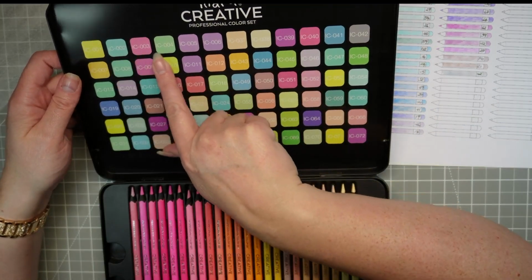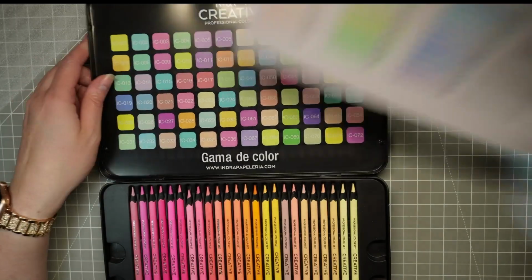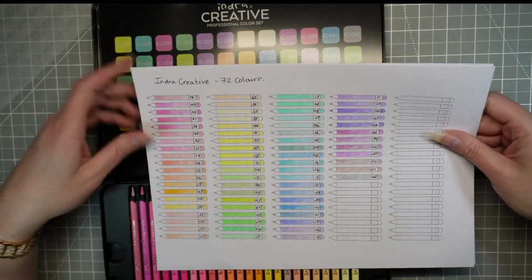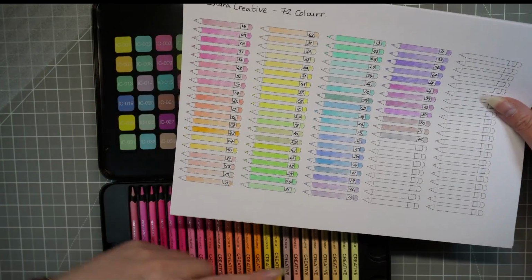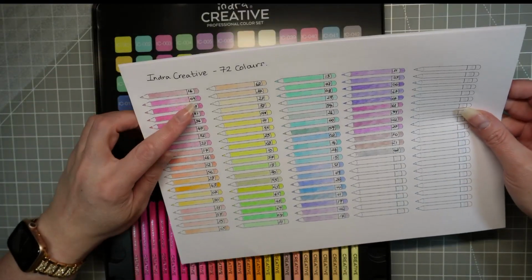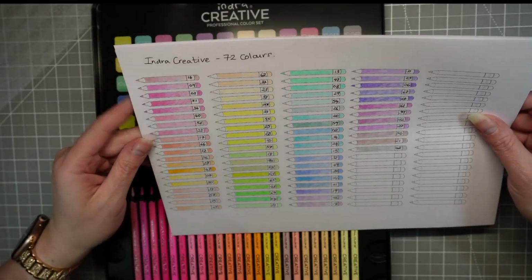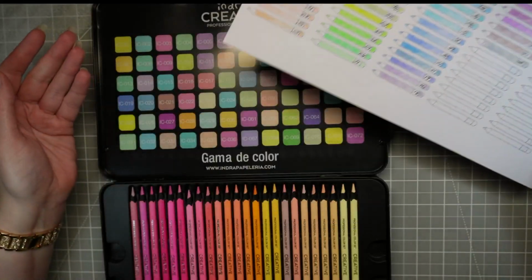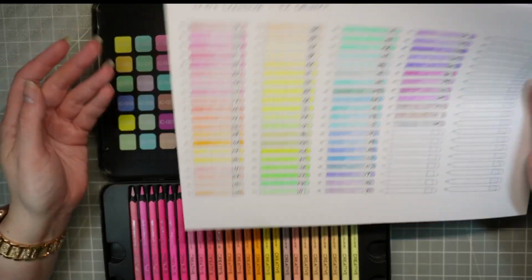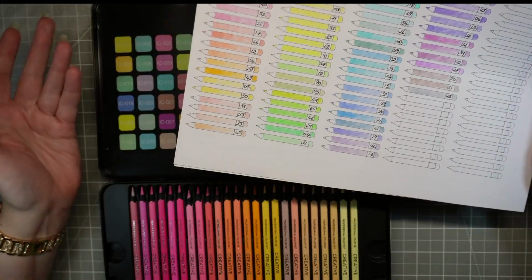But this is the number order that's actually on the pencils, and obviously I've done it on my swatch in the number order that they are lined up nicely like this in kind of colour order, and, you know, it makes no sense, does it? 16, 9, 3, 51, 36. I don't understand why you would number them like that. Why wouldn't you number them in this order? This makes sense.